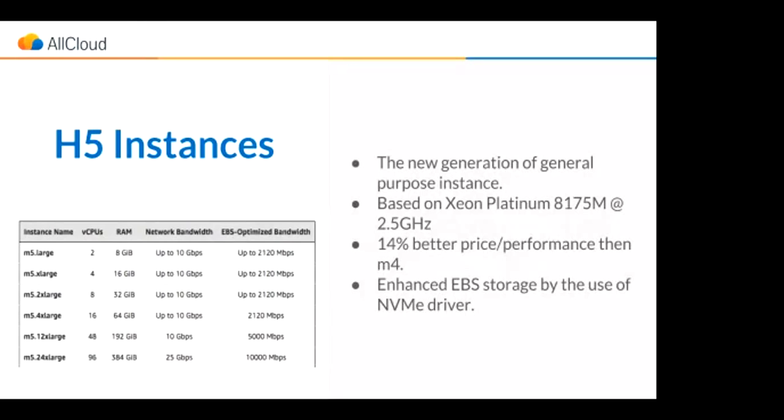And the M5, I'm sorry, it says H5. So these are the M5, which are the new generation of general purpose instances. The biggest advantage, of course, is the new Intel Xeon Platinum, which is a specific platform optimized by AWS. They give you 14% better price performance. The idea is that since they are much stronger and much faster than the old ones, now instead of using the same instance as M4 that you've been used to using up until now, you can just use a lower or a less dense instance of M5, which means you will pay less for that.